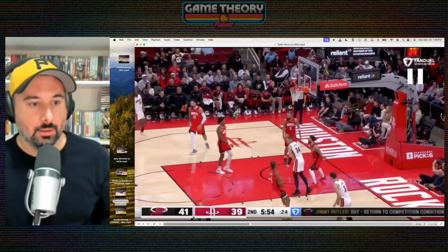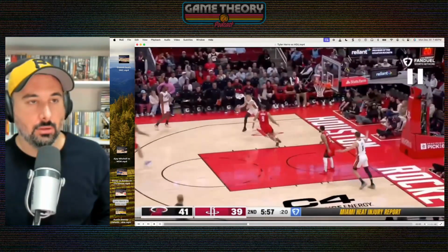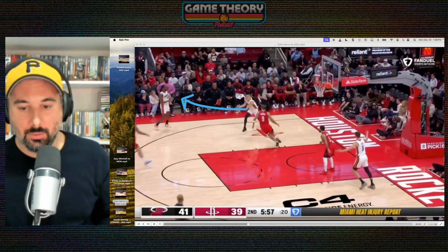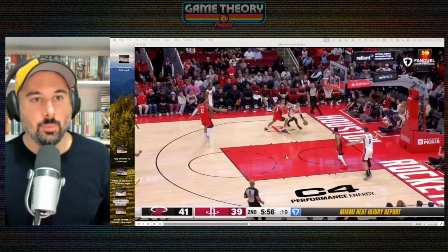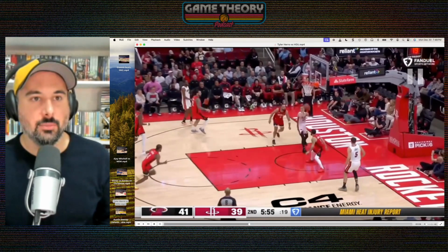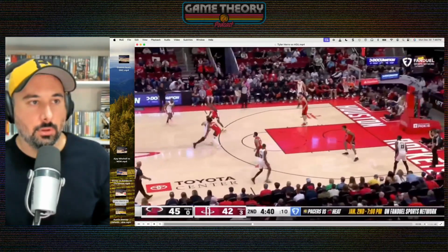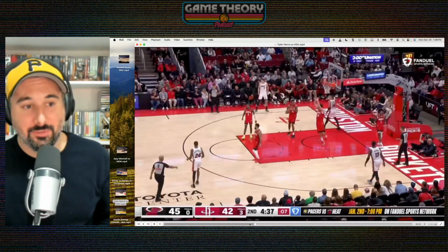But then you get a little bit more of the creativity from Herro here in transition. I love this so much. Just this little pass fake out here. Watch Dylan Brooks. Whoop. Then he's going to go baseline. Recognizes that Fred's not going to be able to do a whole lot against him. Up and under. Beautiful. Absolutely beautiful. Again, Thompson here. This time he gets fouled on it.